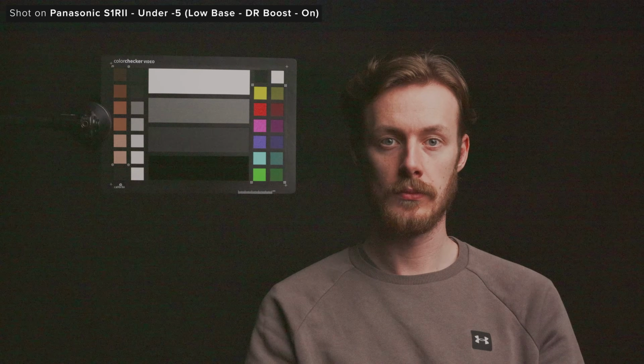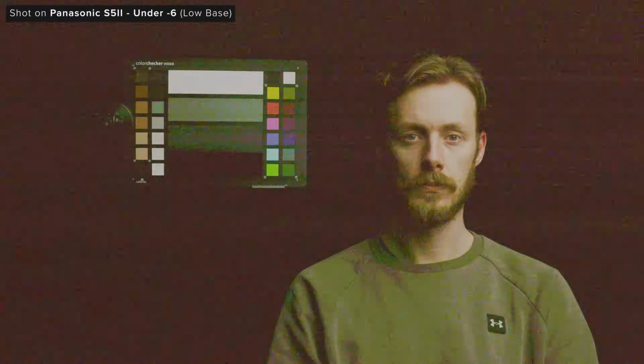Comparing boost mode off and on at the same stop and ISO, we can see that there's actually quite a large difference. It looks like the boost mode has a little bit of CMOS smearing and a touch more noise. Compared to the S5 II in its low base mode, I think the S1R II looks much better as it gets towards the deeper stops. The S5 II definitely has a lot more visible smearing overall.